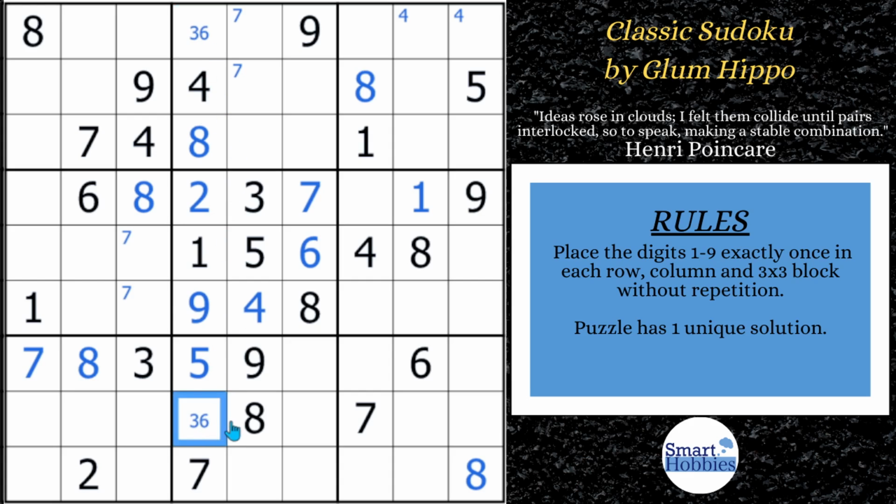So we got a 3 and a 6 here. We got a 3 and a 6 here. That's going to come into play, so we want to keep an eye on those. All right, what else can I do here?